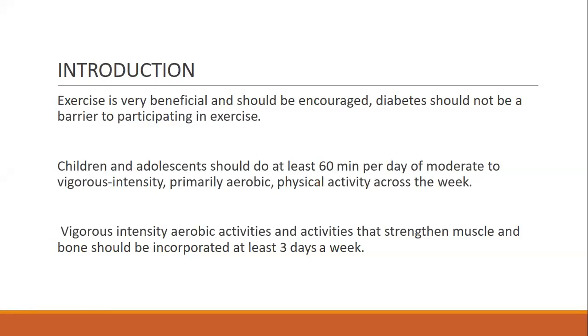However, it is recognized that many families do not adopt these recommendations, so young people do not achieve the recommended time. This could be due to perceived lack of time, or lack of motivation or resources to do these exercises. The other challenge, which I believe most people working in different areas have experienced, is maintaining stable blood glucose levels before, during, and after exercise. That has been a very big challenge to most of the people managing type 1 diabetes.